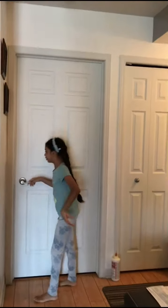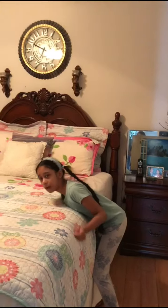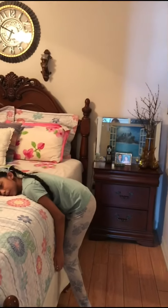So now we will go to my parents' room. Let's go. Wait. Whee! Jump. So this is my parents' room and this is their coziest bed. I wish I could have a cozy bed, but it's just my own room today.